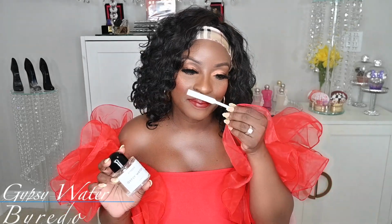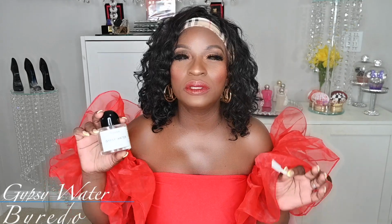Now, Gypsy Water for me, this is a fragrance that I basically use to run errands. I don't wear it to the office, but it's actually really appropriate for the office. I don't, because it just doesn't make too much of a statement for me. But it's really easy to wear. It gives me about, I want to say 4 to 5 hours on the skin.